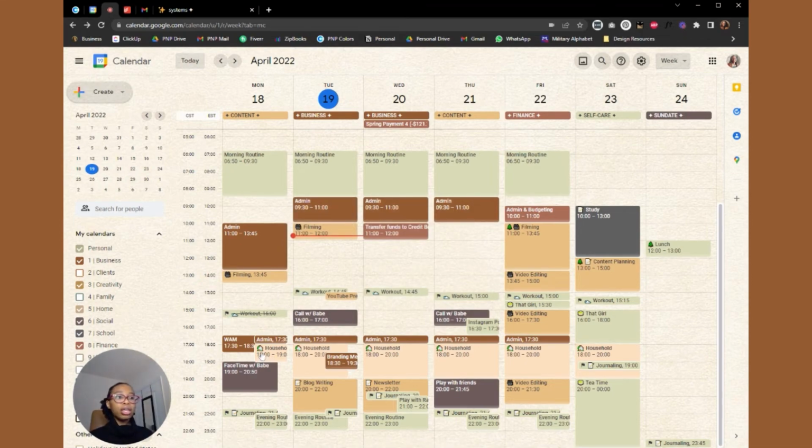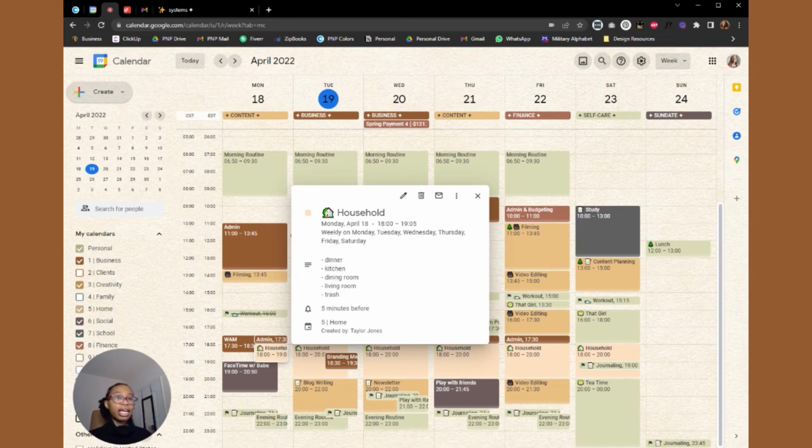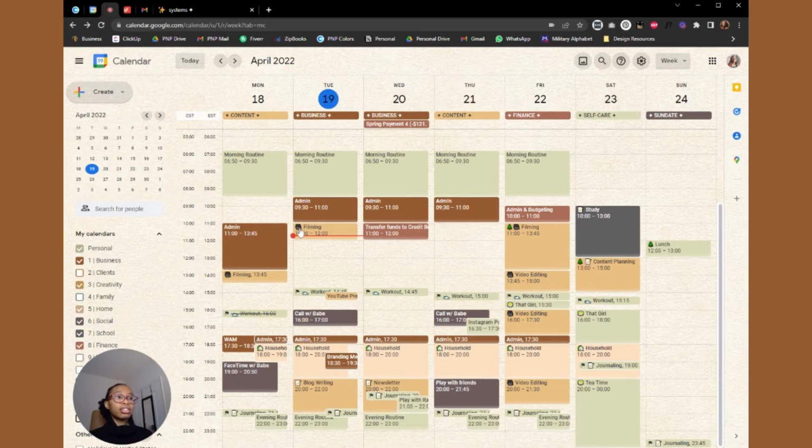I also have this house or home, one of the emojis for household. And this is just where I'm cleaning up and taking out the trash, all that kind of stuff. And then I have my camera, my video camcorder icon to let me know when I'm going to be filming or working on video edits specifically, so you can see how much time I'll have to spend on that this week. I did hide my client and family calendars for privacy purposes, so it does look a bit empty here, but there is stuff all over the place.